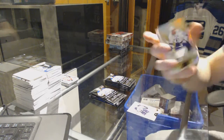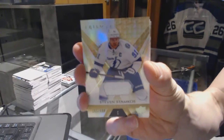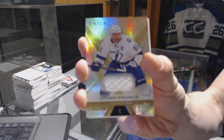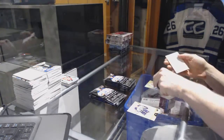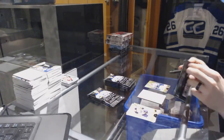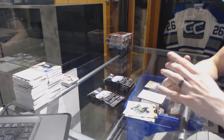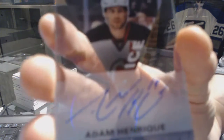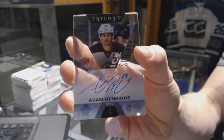We've got a base jersey number 198 for the Tampa Bay Lightning, Steven Stamkos. We've got an ice script for the New Jersey Devils, Adam Henrique.